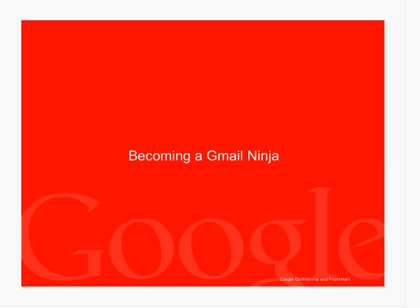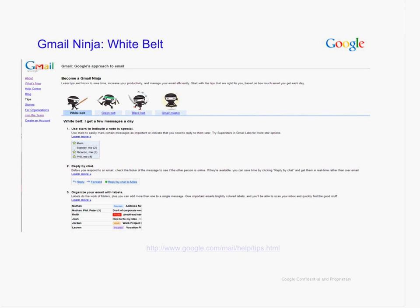So what I wanted to do is go over each of these stages and the types of general tips and tricks that are there on each of those stages, because I think this is going to be a really useful way to teach other people on campus about ways that you can use Gmail in a more advanced way. Everybody's at a different level, so hopefully there will be one of these levels, in terms of the belts, that's going to correspond with people and their stage. So the first one is the White Belt Stage.